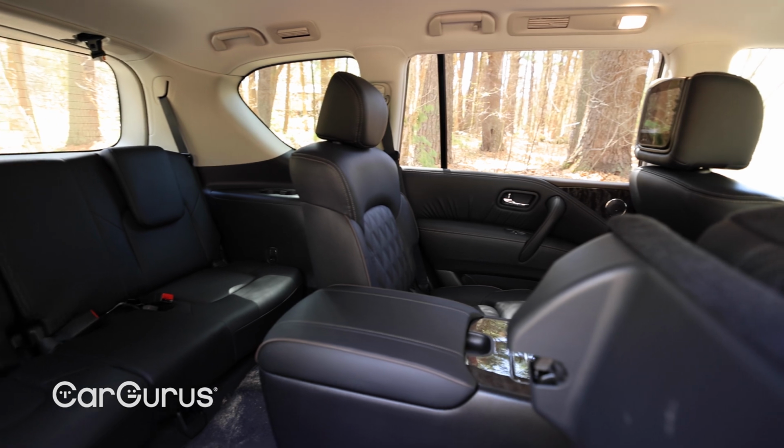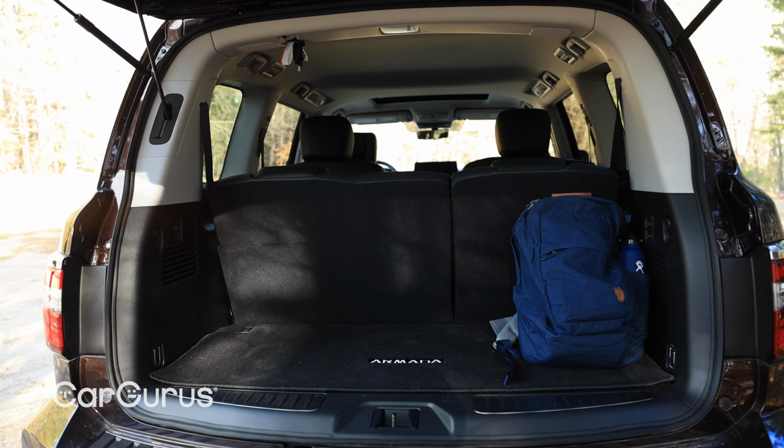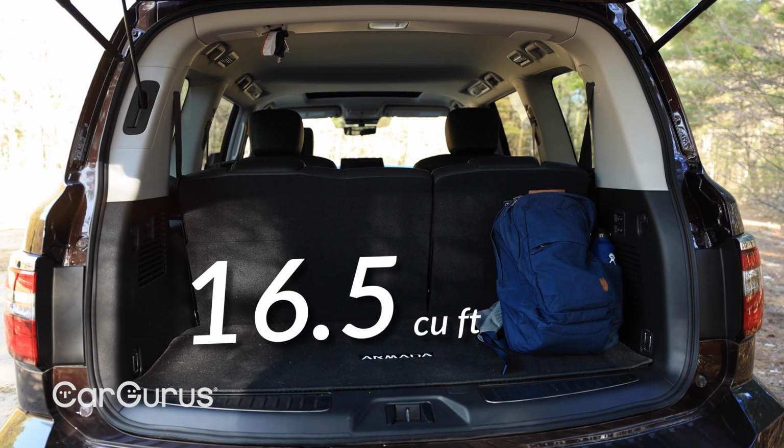Yes, you can fold up a child and store them here for short trips, but you won't be left with much trunk space for their things, only 16.5 cubic feet behind the third row.